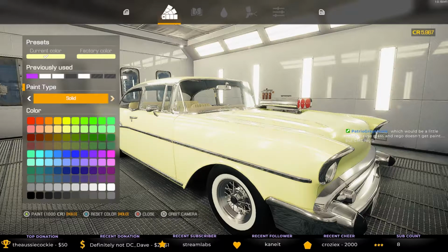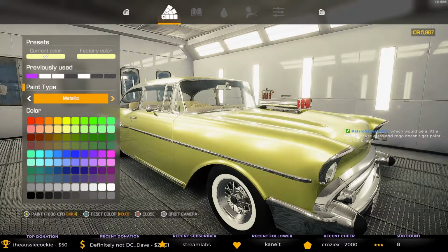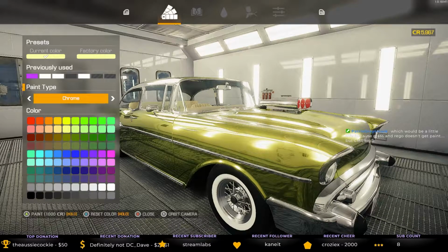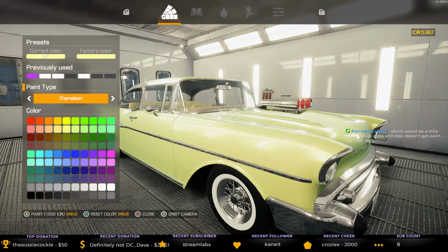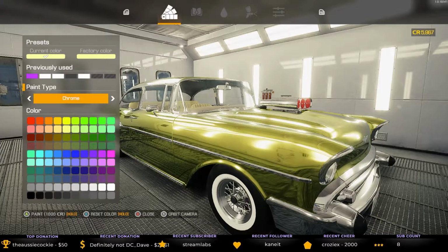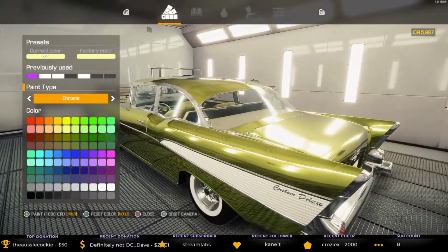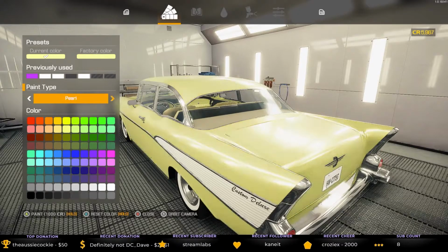So what are we going to go with? What type? Solid, gloss, metallic, pearl, matte, chrome, chameleon, matte, chameleon, gloss. Oh, we've done the rounds. All right, paint type and color. What do you guys reckon? I'll give you a little bit of time to think about a dark metallic red. Is it like a candy? No, candy's not dark, is it?